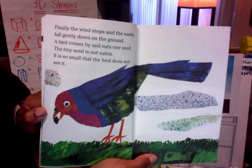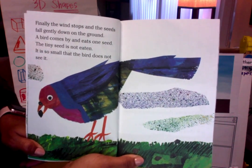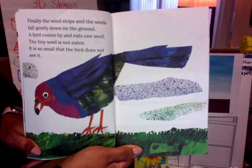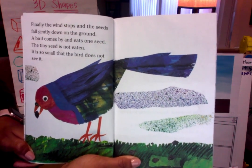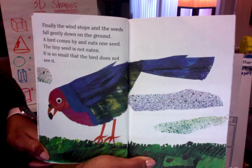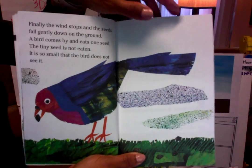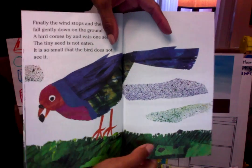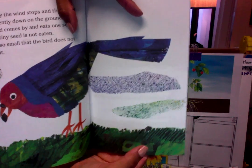Finally, the wind stops and the seeds fall gently down on the ground. A bird comes by and eats one seed. The tiny seed is not eaten, though. It is so small that the bird does not see it. Uh-oh. So the tiny seed is right there. You see that tiny little seed right there? There's another seed right there.